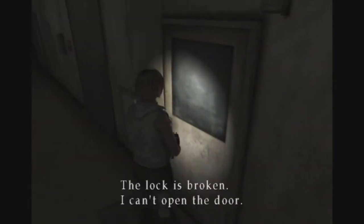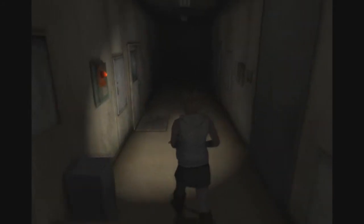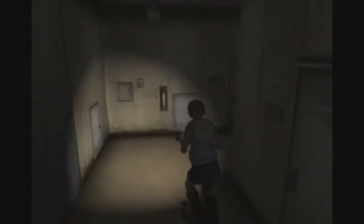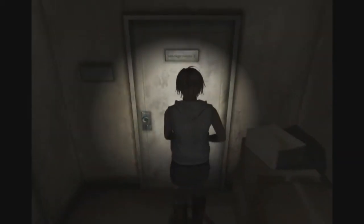There's some creepy stuff, some creepy music playing in the distance. If you can hear that, that's just my dryer. Lock is broken. So we actually have to head through here, but before we do that, let's go this way. And try this door.